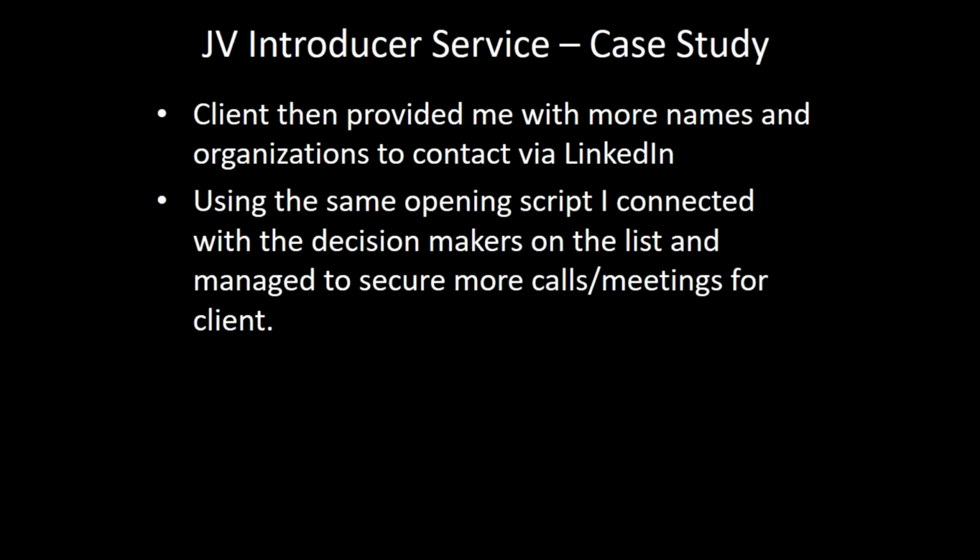So using the same opening script, I connected with decision makers on the list and managed to secure more calls and meetings for the client. Which is well done. Out of 5, we have 2 calls scheduled so far. 2 have said no, and I've got 1 coming back.